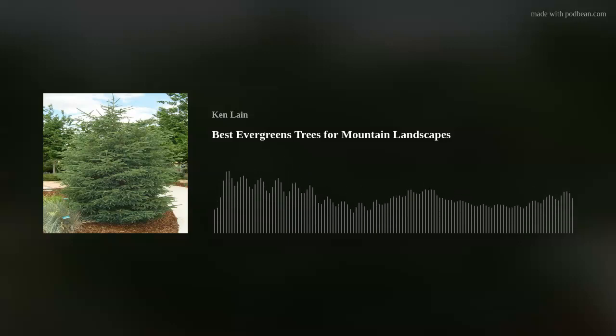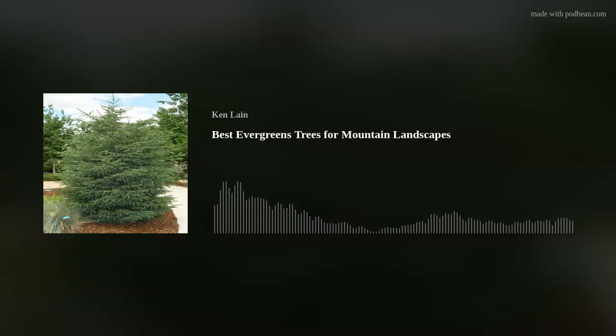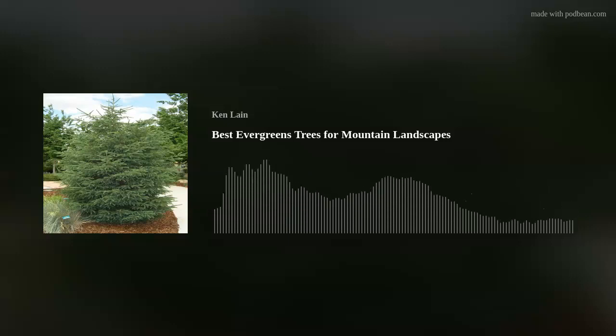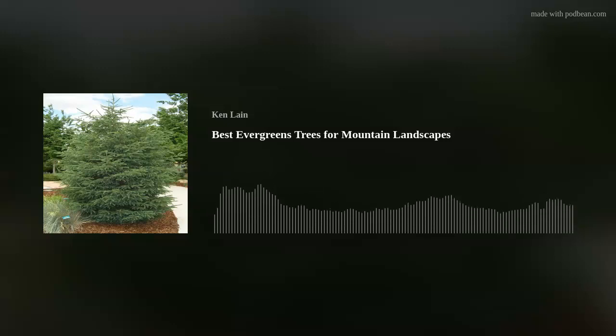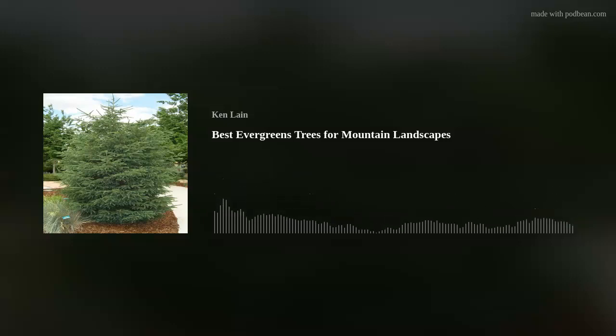Some bugs get onto certain kinds of plants. Scale gets on pinyon pines, but not on the single leaf pinyon pine. I think that's a preferred evergreen if you like pine trees. Then you go into the spruce. Spruce and firs, these are the Christmas tree looking kind of plants.